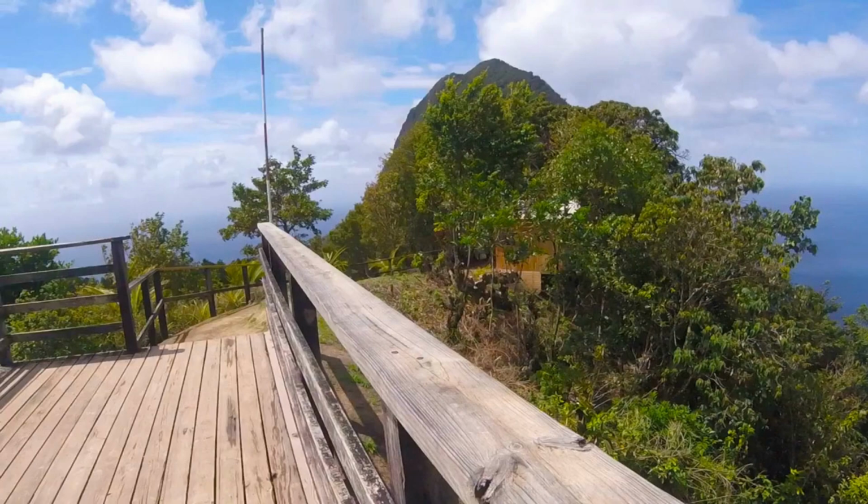Here's another view of the Tet Paul Nature Trail. You're going to see that all of this is set up so that it is accessible. So you're going to have a lot of walkways, handrails, and guide signs to point out the flora and the fauna.